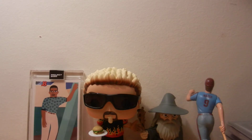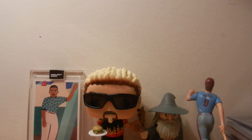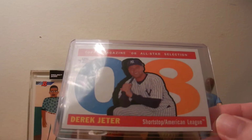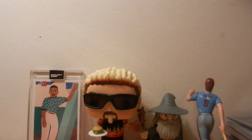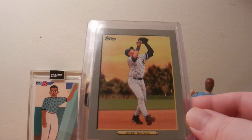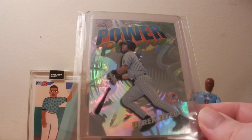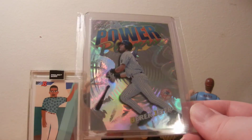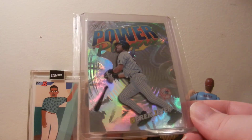Then we got some Derek Jeter. So we got a Bowman Platinum Jeter. We got a Heritage Jeter, Topps Magazine '08 All-Star Selection. We got a Turkey Red. And this one's really cool. This is from 1999 Topps. This is the Power Players insert. Look at the nice shine on that. Derek Jeter. That was the card that sold me for the lots. So added that one to the collection as well.